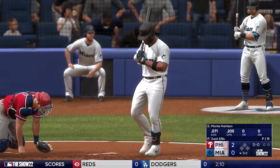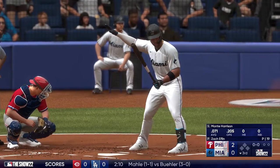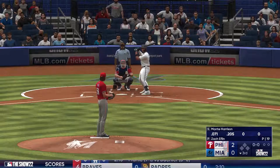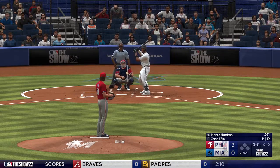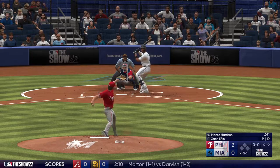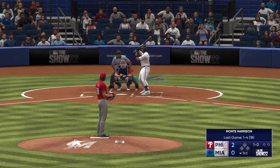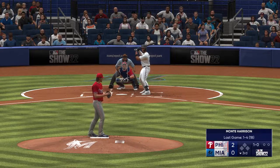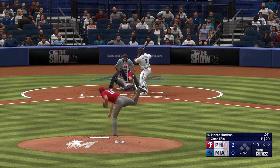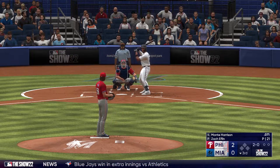And welcome back as we go to the last of the third. And now here is Monte Harrison. Monte Harrison. Eflin back to work. Ball one, no strikes. Next pitch misses inside. Two balls, no strikes.